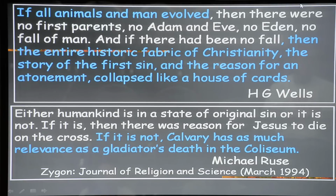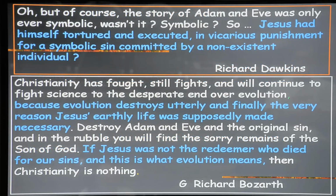Darwin knew this very well. These are people that follow Darwin. What side was Michael Ruse on? Yeah, he's on their side. He's one of the men that made sure that when the creationists went to court to ask for equal time to challenge evolution, we didn't get to do it. He was the star witness against the creationists.